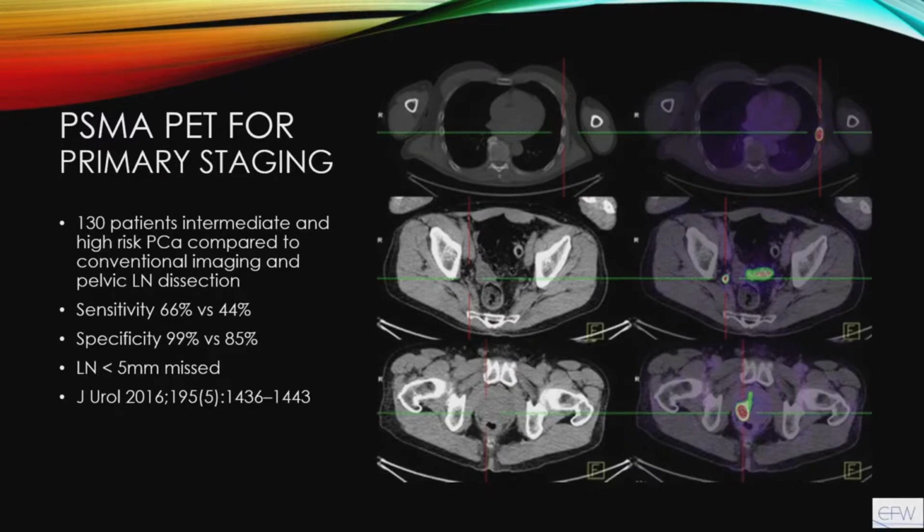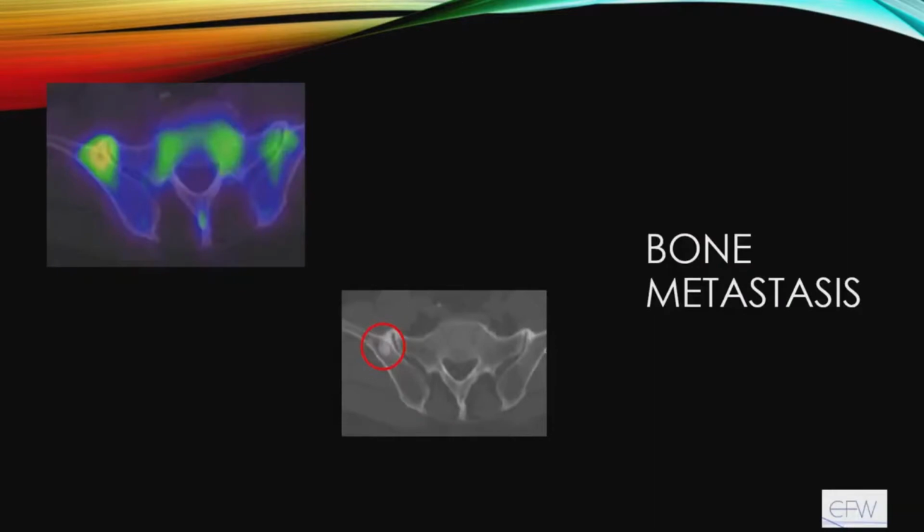CT and MRI is able to identify lymph nodes that are 1 centimeter or greater, or if they lose the normal shape of the lymph node. However, PSMA PET is able to detect disease in lymph nodes as small as 5 millimeters. So that's probably why it has an improved detection rate.